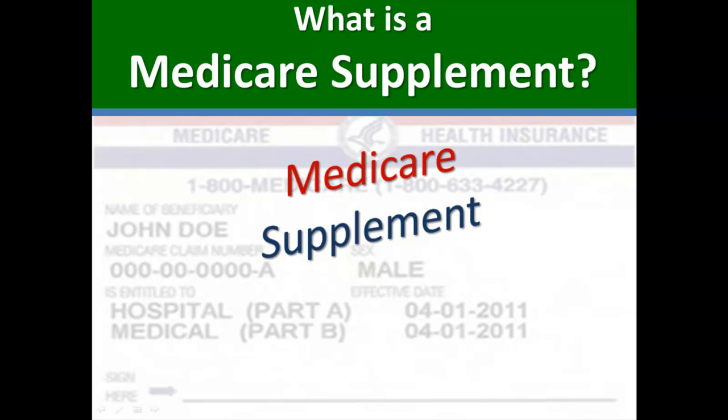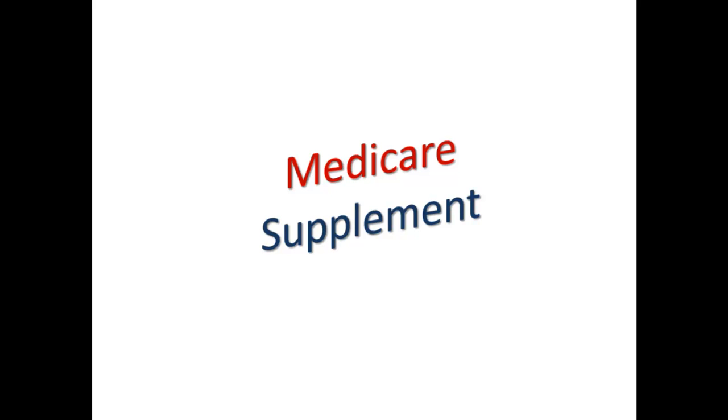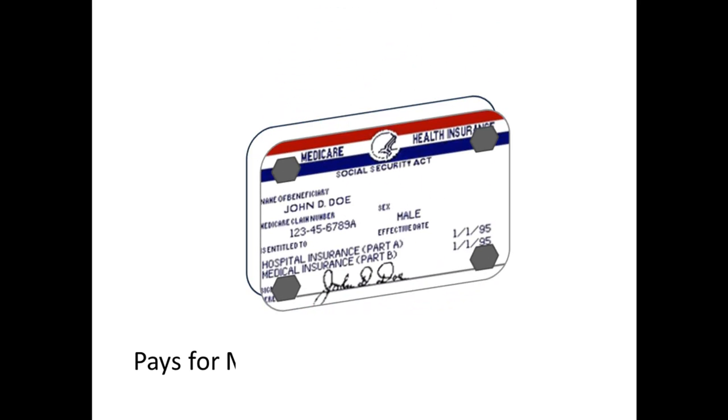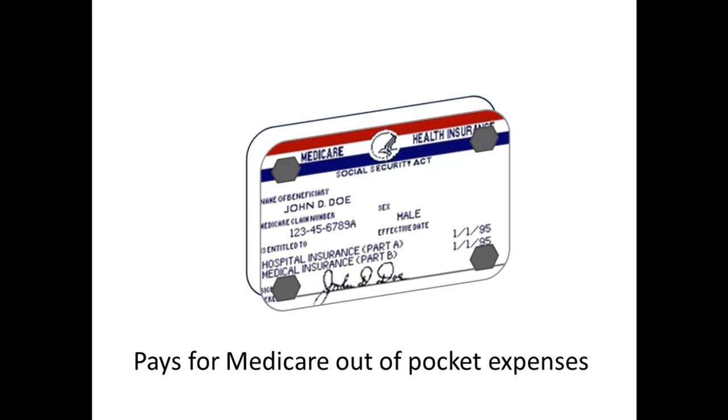Two questions that we frequently hear at our agency are, what is a Medicare supplement and do I need one? A Medicare supplement is a type of health insurance policy sold by private insurers to cover the gaps in traditional Medicare coverage, Medicare A and B. An easy way to think of a Medicare supplement is to picture it as an insurance card that sort of bolts onto the back of your original Medicare and pays for costs that Medicare would normally pass on to you.